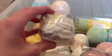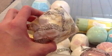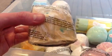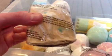I've got 2 of what is probably one of my all-time favourite bath bombs, which is the Golden Wonder. This is a Christmas edition, so you might have to wait until Christmas this year, and I hope they bring them out again because I want to stock up. Gorgeous gold colour, as you can probably just about see, if I can try and focus.